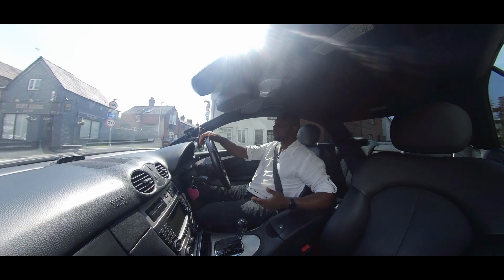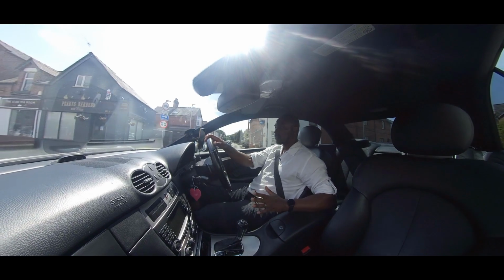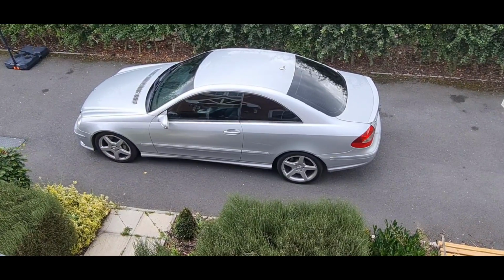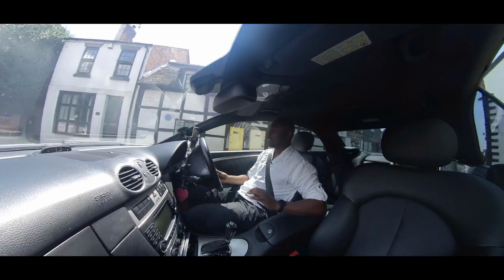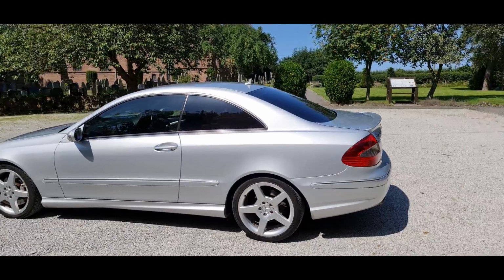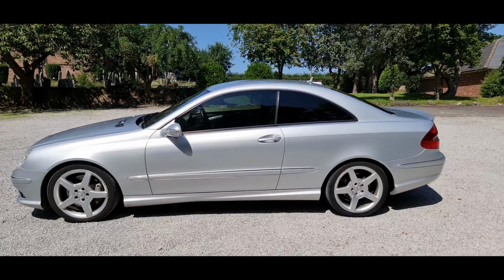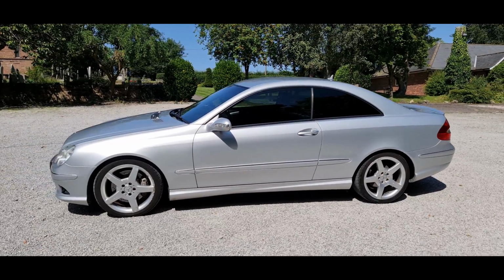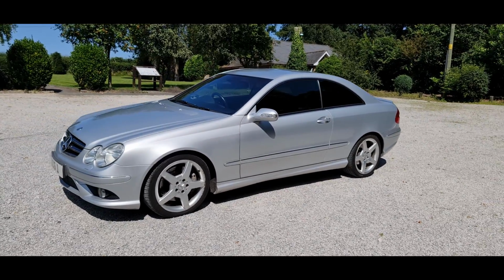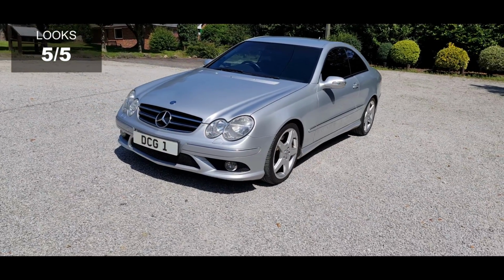So first up, looks. I'm not ashamed to say, I really like the way this car looks. I've loved these cars' looks for a very long time, and one of the big reasons why I bought it was because I just like the way it looks so much. I must put this caveat on that, in so much as what I like in particular is this car with the AMG body kit. Without the body kit, I love it, but with the body kit, it looks muscular and elegant and purposeful and butch. Really handsome, good looking car. One of my favorite looking coupes. So looks wise, I'm going to give this car a 5 out of 5.